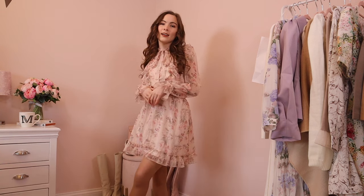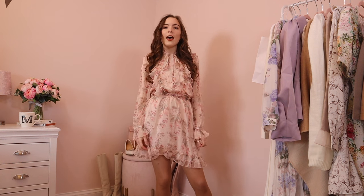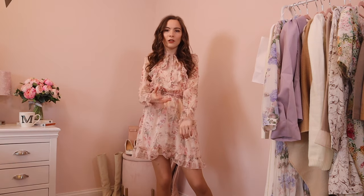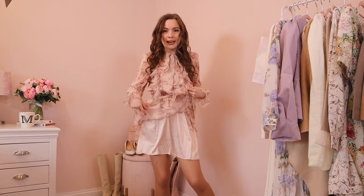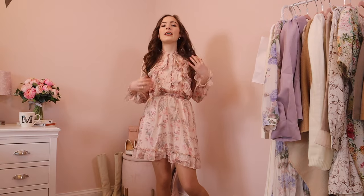I have it in a size extra small and it fits absolutely beautifully. I think it was around £65, which probably works to £50-something. It is in a really thin fabric, but that's the style of the dress, this kind of chiffon fabric I do really love. Again, it is lined, so you've got that protection there, it's not see-through or anything.